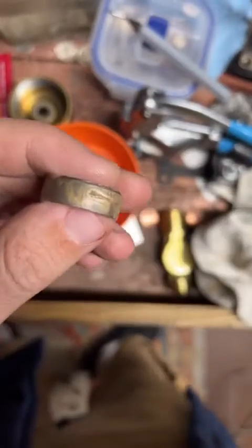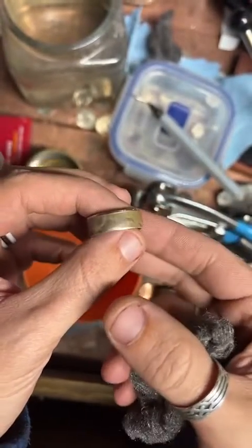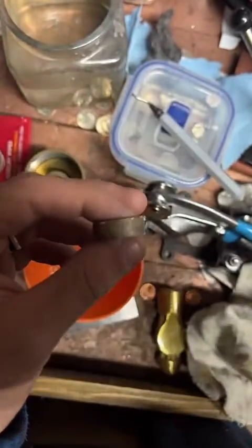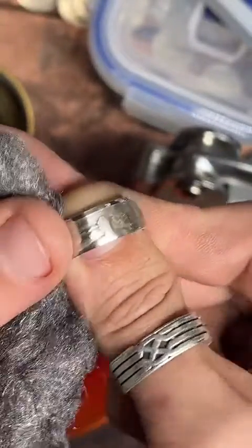So here you can see we've got a bunch of fire scale on this coin ring, and what we're going to do is bring that shine back to the silver. First thing we're going to do is take this 0000 steel wool and just start knocking it off, and you can already see that silver's coming back. Silver's so pretty. I really like working with it. It's super reflective. Very pretty metal.